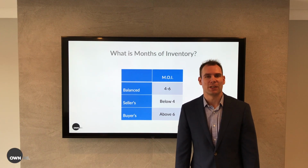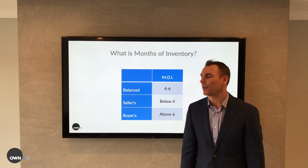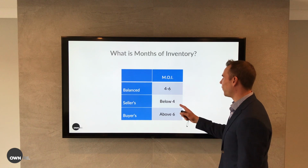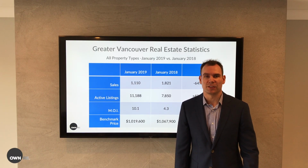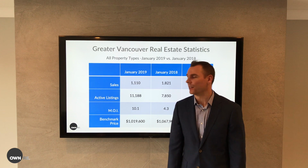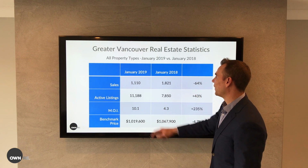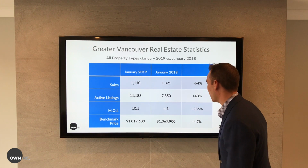Remember, months of inventory tells us roughly how many months it would take to get rid of all the inventory on the market. Between 4 and 6 months is a balanced market, below 4 months is a seller's market, and anything above 6 is a buyer's market. Months of inventory is your supply and demand and always determines pricing no matter what market you're in. You can see that because we've had a high amount of months of inventory for quite some time, it's finally having an impact on the benchmark price.